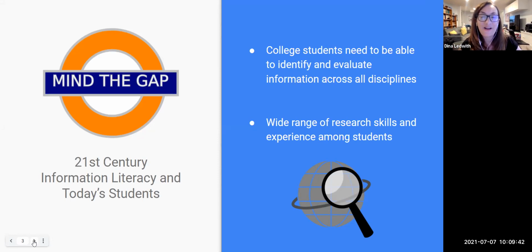But they may be very adept at certain skills with technology, like mastering their phone or the kinds of things that make social media lots of fun. But they really don't necessarily know how to navigate technology, I have found. Even the strongest students definitely need help in that transition. They obviously need to be able to identify and evaluate information across all disciplines and in life. And they certainly do need assistance in mastering that.